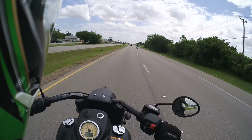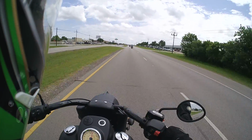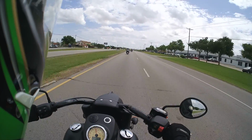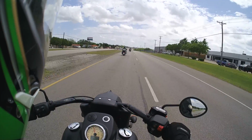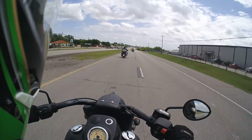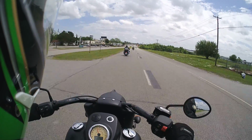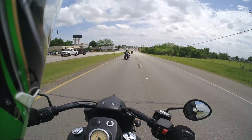Alright, I got the lane for you, dude. Yeah, man, all I can do is get up to fourth in these speeds because of the way the engine's geared. And to get up above 2,000 RPM, you gotta be at freeway speed in sixth gear.